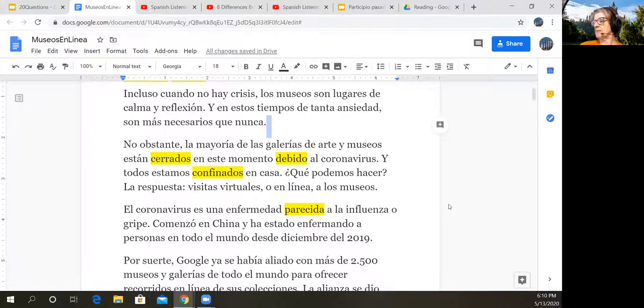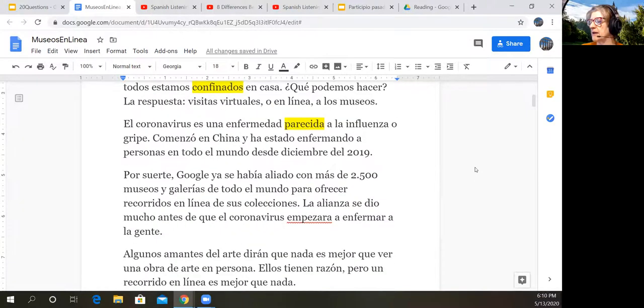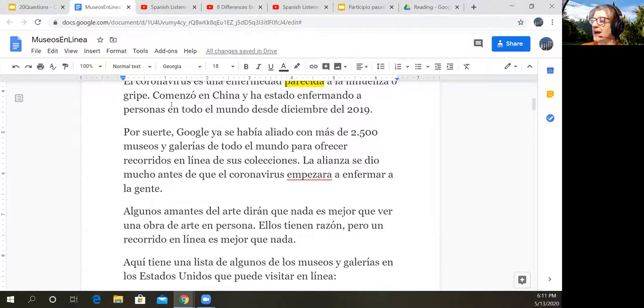El coronavirus es una enfermedad parecida, parecida. Parecer means to seem. Parecida, similar to. We would need two words to say that in English. Parecida a la influenza o gripe. Pues, well, that's a weak description of it. But comenzó en China y ahí está enfermando a las personas por todo el mundo. And notice, enfermando has an N. So that is not the same thing at all. That ing suffix. Ando is not at all the same thing as our ado and ido, even though there's only one letter of difference. Okay.